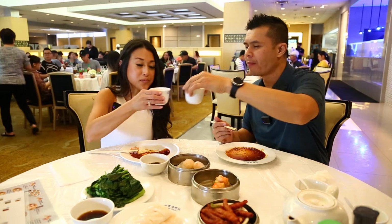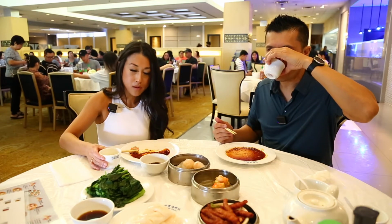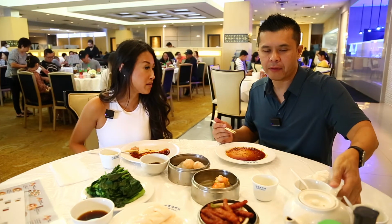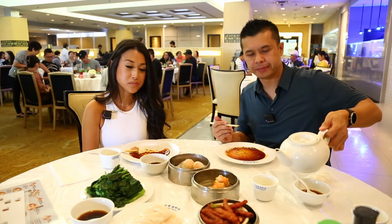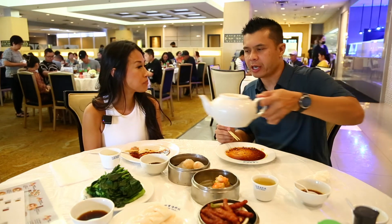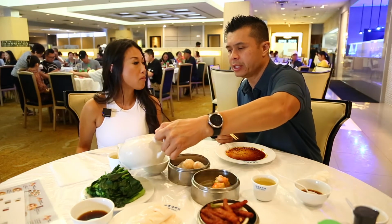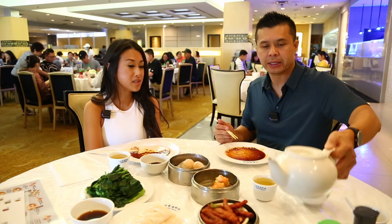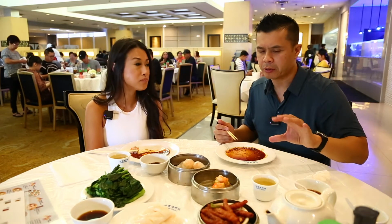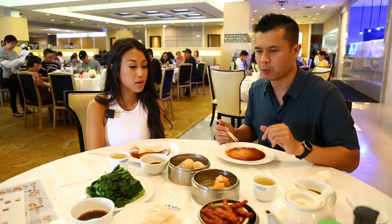Cheers. That's actually very good. This is the first time I've ever had this. I love chrysanthemum tea. So in Chinese restaurants or even Vietnamese restaurants, there's the normal tea or the jasmine. And that's the tea that I typically drink. It's darker, but the chrysanthemum tea is the white flower and it's very good, especially when you add the rock sugar.